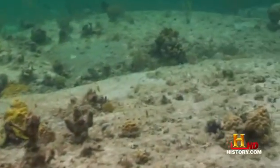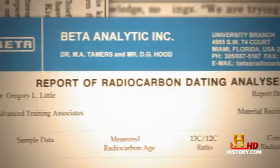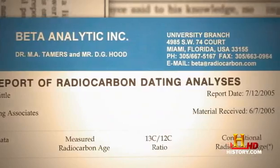Can we discount the possibility that it is just some unusual type of reef? It's not a reef by definition. This is beach rock, and we know that because we were able to carbon date it. They pulled the shell out of the beach rock. It's 4,000 BC.